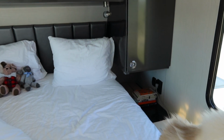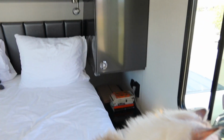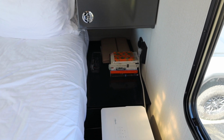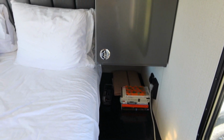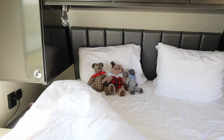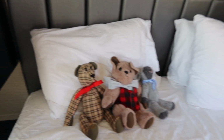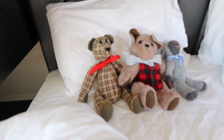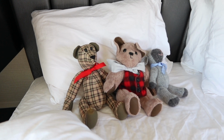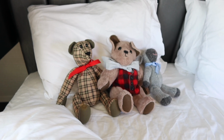Back there, we've got a big cabinet for storing clothing with a lot of shelves in it. I always keep a lot of my reading, my books. I love to read when we're on the road. And over here, I've got my 3 special bears. These were all made by my mother. And the one on the left was actually made from one of my little brother Ian's favorite shirts after he passed away. So I would always have a memory of Ian and something to bring with me.